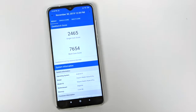Single core 2465, multi 7654. I was actually really impressed seeing this 7654 in the multi-core side because like I mentioned at the beginning, I've tested a lot of Mediatek CPUs and I've never seen any performance out of them like this here.